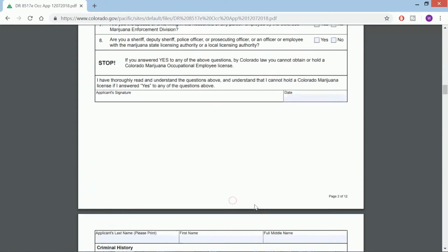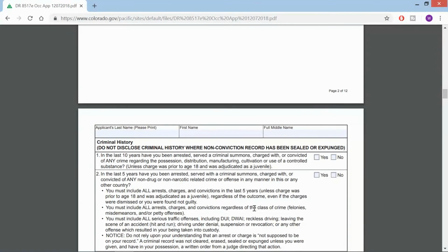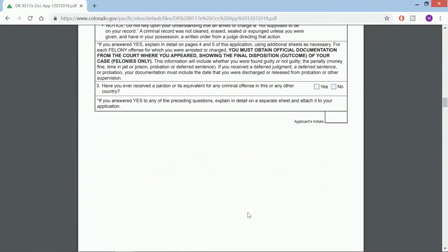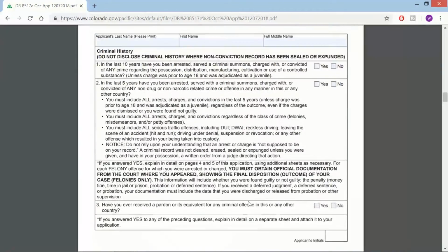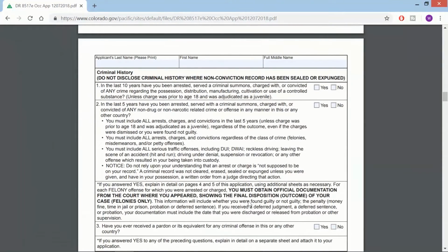Going forward now, this is your criminal history section, and you're going to want to list anything and everything that they ask for here. If you leave anything out, your application will be denied. I am going to personally advise that if you do have to disclose anything here, for the most part, just wait it out. I don't think it's even worth it.